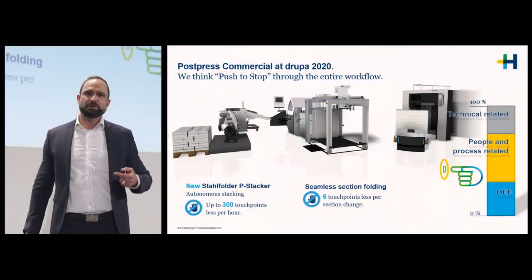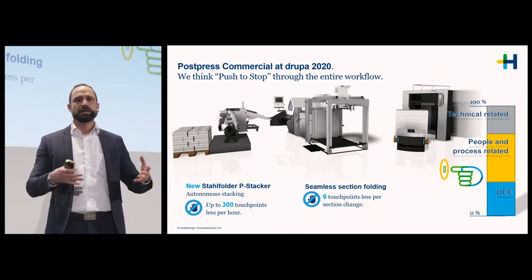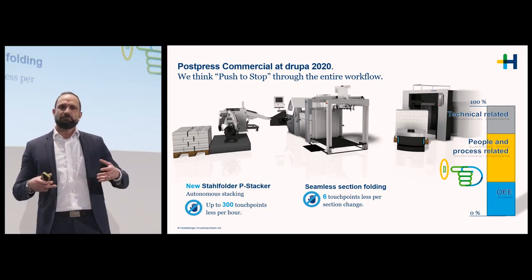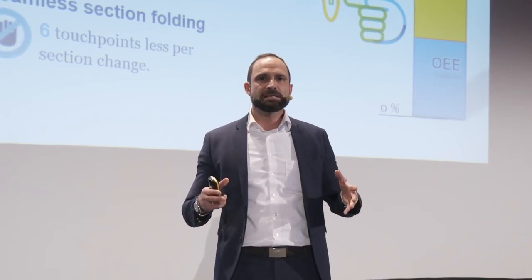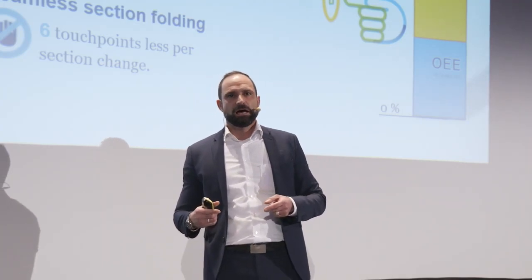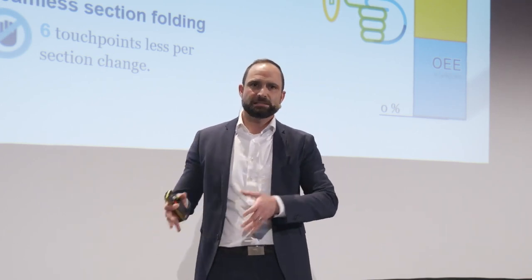It all starts with transparency, and therefore, for the first time in history, we can offer you an easy way to get your operating data out of your Postpress equipment of any kind, commercial and packaging. Then the next thing for push to stop is a modern folder with push to stop technology, and for the first time a robot system which helps you autonomously to put the stacks down on a pallet. But let's have a closer look.